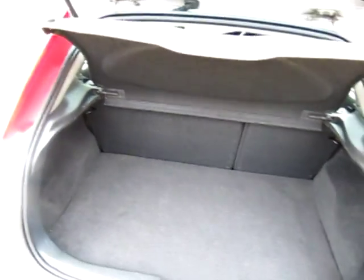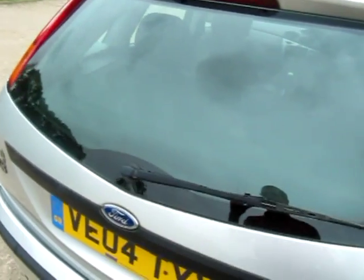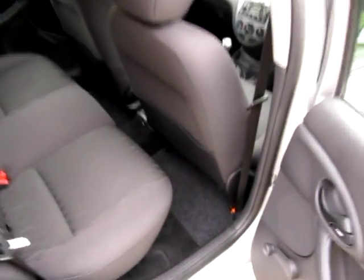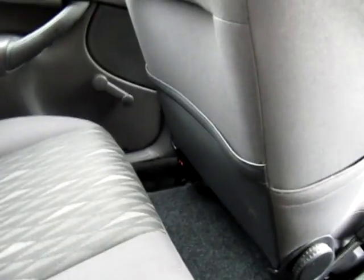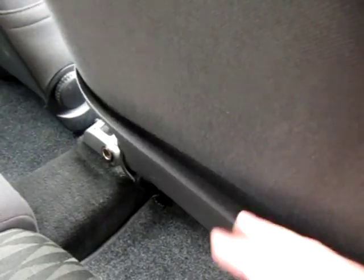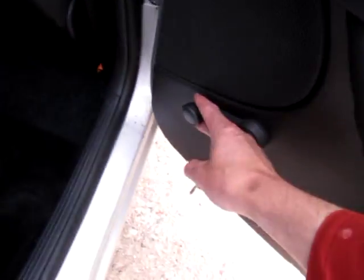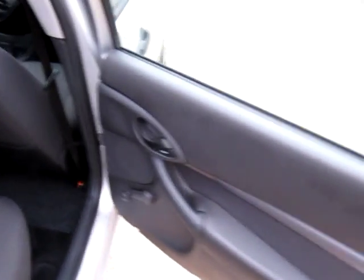Rear seat still drops down in a 70-30 split. The parcel shelf can be removed, of course, should you want to carry larger items. Rear wash wipe, high level brake light. And just showing you in the back, we've just had it valeted, it's very clean. There's some proper Ford tailored rear carpet mats. Couple of rear mat pockets in the back of the seats, 3 rear inertia seat belts and 3 rear headrests as well. On the Z-Tech you get manual windows in the back.